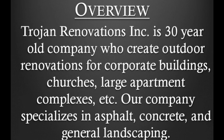Trojan Renovations Incorporated is a 30-year-old company who creates outdoor renovations for corporate buildings, for churches, large apartment complexes. We work turnkey, so we take anything that is a regular landscaping place, and we specialize in redoing asphalt, concrete, and general landscaping. So if it be PVC pipes, if it be moving parking lot structures, if it means building anything on the exterior of any large or commercial building, we specialize in that category.